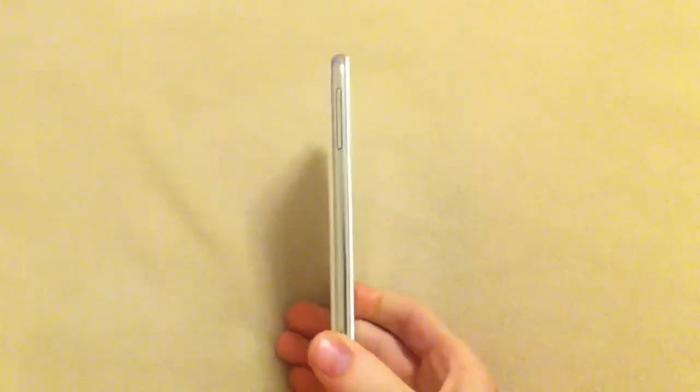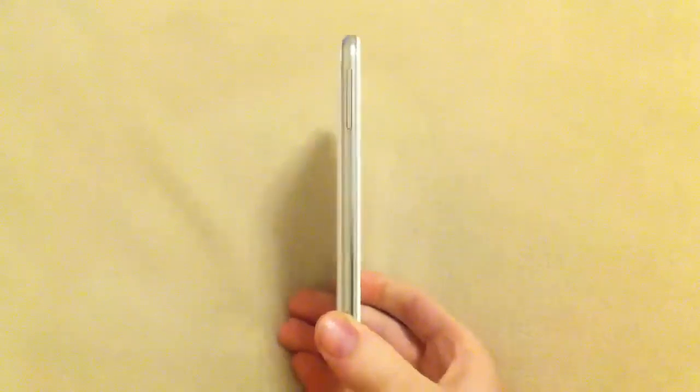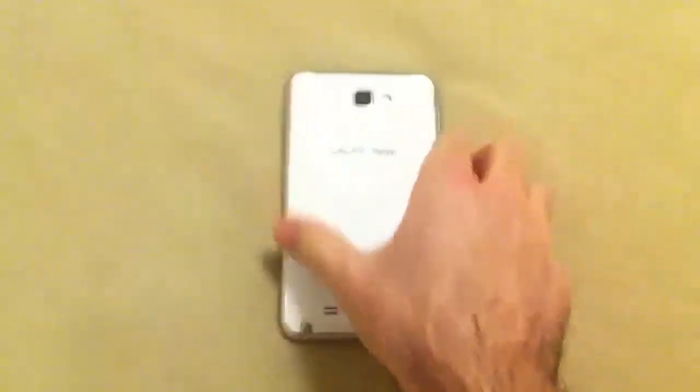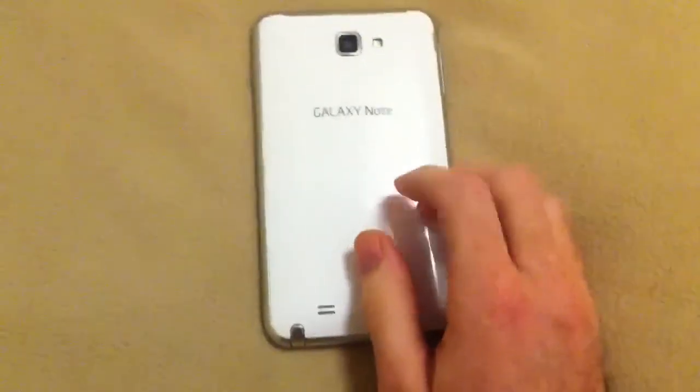Like I was saying, it feels great in your hands. It's very thin. It's probably just about as thin as the iPhone 4. Yeah, I think that's reasonable to say. And I mean, it feels a little cheap. There's a little bit of a plasticky feel to it. I feel like it's as good as it could get while still feeling a little plasticky.